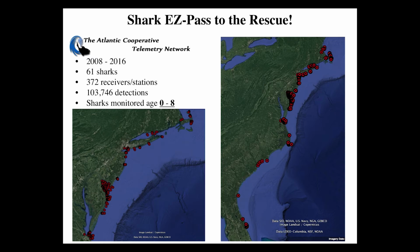So basically, what happened was, right around the time that we were doing our study, this technology really gained in popularity in the scientific community, and a lot of researchers began to deploy acoustic receivers along the east coast of the United States to study animals. But a consequence that was kind of unexpected at the time was that researchers were putting out these acoustic arrays to study their fish or whatever organism they were studying, but they were detecting tags from other researchers that were deployed as part of other studies.